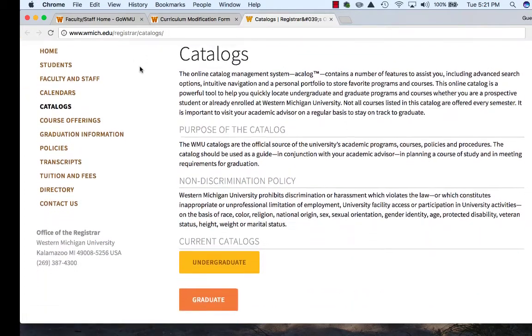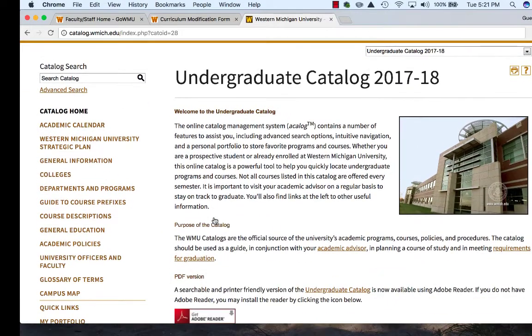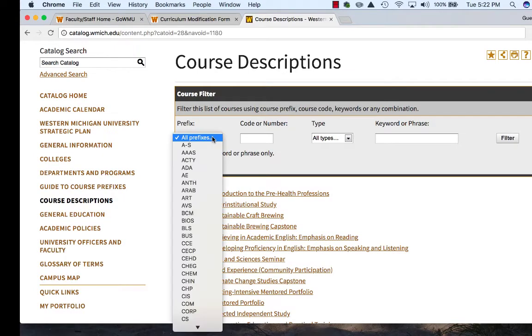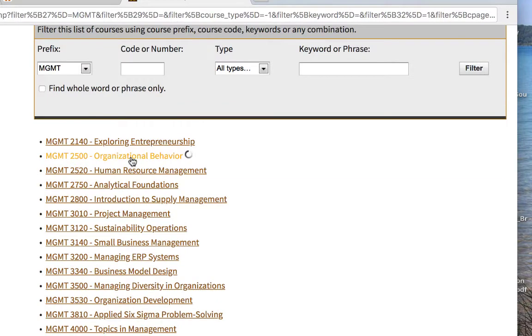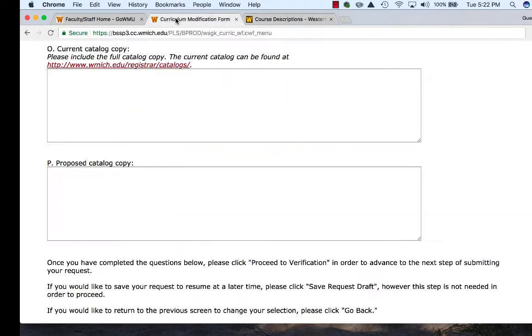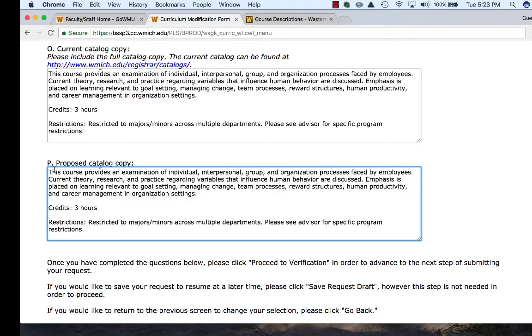To get the catalog copy of the current course, since this is an undergraduate class, we'll select Current Catalogs for Undergraduate. And then select Course Descriptions. To find the management course, we use a prefix filter for management. Select Management 2500. Select the text for Management 2500. Use Control-C to copy that text and paste it in the block for the current catalog copy. We can then paste it into the proposed catalog copy and make any editing changes that are necessary.